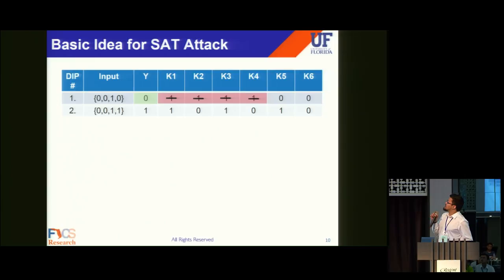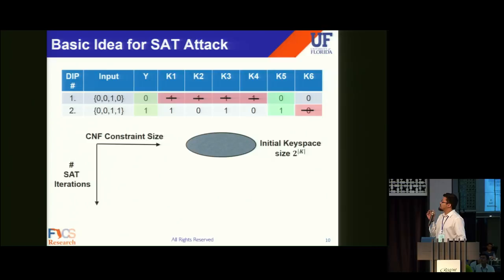In the second one, K1 through K4 are already eliminated, and you just have K6 left to be eliminated. So at the end of this, in 2 iterations, you basically ruled out all your incorrect keys, and you're left with 1 possible key choice. If you think about it in terms of visualizing it, initially you have 2 to the power of key-size keys. One of them, or some of them, are correct. And as your SAT solver goes about its way, you add in constraints, your constraint size increases. And at the end of it, you basically zoom in on your correct keys. So the key point to note here is that you're using inputs as constraints to zoom in towards the correct key.